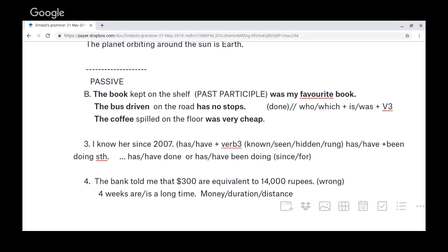Now tell me, 14 kilometers is has or have? 14 kilometers have been traversed or 14 kilometers has been traversed? 14 kilometers has been traversed. How odd does it sound? Oh, it should be have. Because kilometers. Now, when you talk about duration, distance, and money, they will all be counted as singular. Is it clear? You see my point?